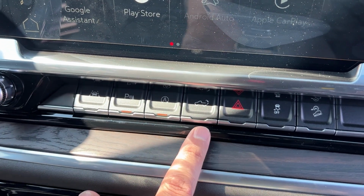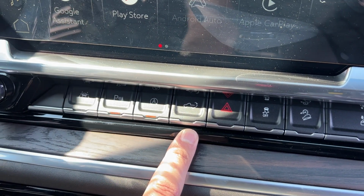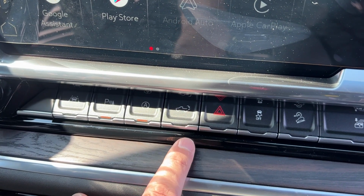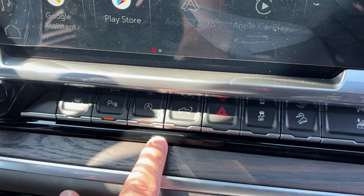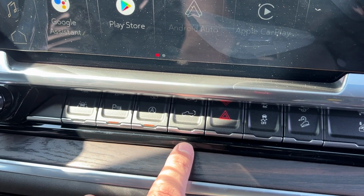Another cool button that they added for this, not the refresh, but this body style, is the tailgate. So you can actually open your tailgate from inside the truck. Just press that button. Now this will only work when you're not driving, so you have to be in park for this to work. So don't think if you're driving down the road and you accidentally hit this button that it's going to open your tailgate when you're doing 50 miles an hour.